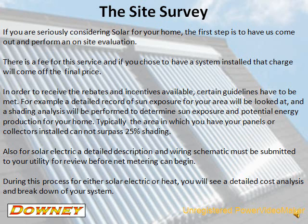Now, as I had mentioned earlier in this presentation, in order to receive the rebates and incentives available, certain guidelines have to be met. For example, the detailed record of sun exposure for your area will be looked at, and a shading analysis will be performed to determine sun exposure and potential energy production for your home. Now typically, the area in which you have your panels or collectors installed cannot surpass 25% shading. Also, for solar electric, a detailed description and wiring schematic must be submitted to your utility for review before net metering can begin. And during this process, for either solar electric or heat, you will see a detailed cost analysis and breakdown of your system.